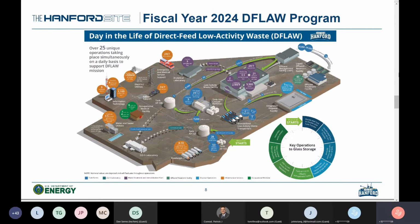So now I'll take a couple seconds to run through some of the stuff that we're planning to do with this budget and what we're doing in 22 and 23 to prepare for that. One of the key aspects of our mission is the direct feed low activity waste in the 22, 23, and 24 timeline. And this slide really is a summary of the day in the life to kind of explain how all those pieces work across the site and across all of our contractors.